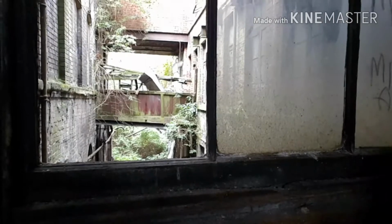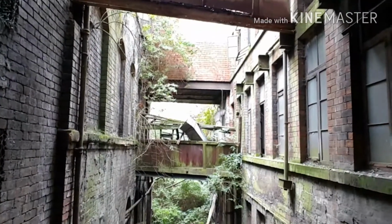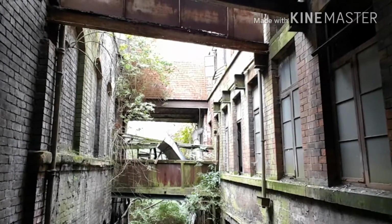This used to be a really good shot from this window, but I don't know when. What, at some point recently? Oh, that's collapsed. Yeah, you were on my Instagram. It's all just gone through. Yeah, recently. I'll show you guys, you can see. The bridge was intact, and it's just completely falling apart.